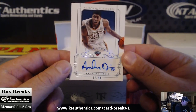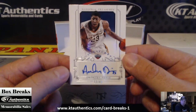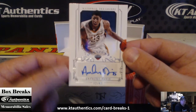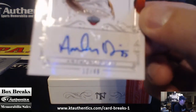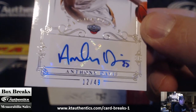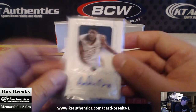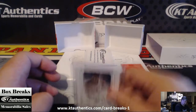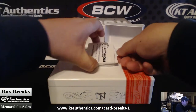Boom. Anthony Davis. Signatures. The Pelicans. Going to C-Mark. There you go, C-Mark. Anthony Davis. He even wrote his number in there, too. 12 of 49. There it is, man. Congratulations on the Davis. The guy's going to be a future Hall of Famer there. I don't know why I think that, but there you go, man. All right, next one.